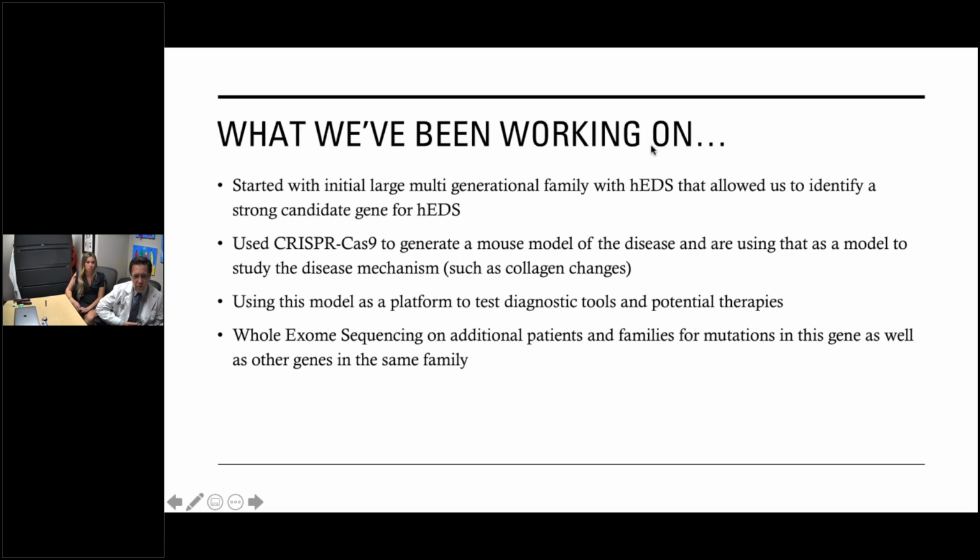Then we're also doing whole exome sequencing. That's another complicated term. We're doing a similar approach to what we did for the large family on additional patients and other families. Since our initial strategy worked so well, we're hoping that it will continue to work well and provide additional genes that are causative.